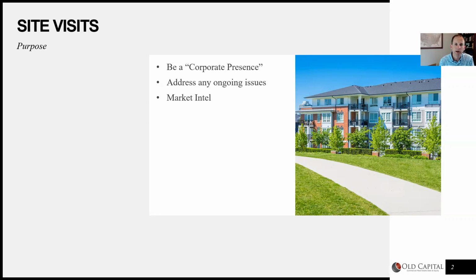and it gives you the ability to communicate directly and immediately with your upline, let's say the investors and the lenders, and provide some good news from time to time. In the same manner, not just seeing the property, getting market intel would be going to see the competitive properties and understanding how they stack up against your property. So those are 3 reasons why I think it's important to conduct these site visits and things that you should keep in mind while you're on site.